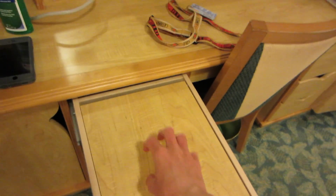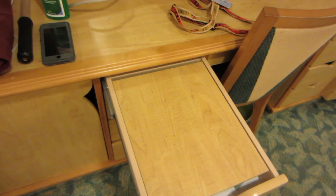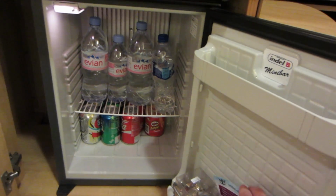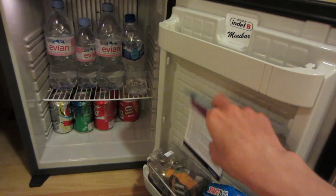More storage over here. This actually has a foldable piece so you can store stuff underneath it or right on top of it if you need to. And then here's your mini bar. Of course, everything is exorbitantly high priced. You can take a look at those prices right there if you need to. That 1 liter bottle of water is legit $5.